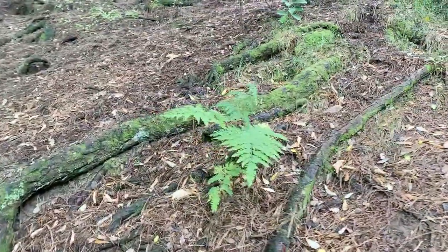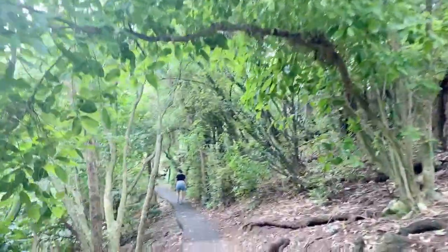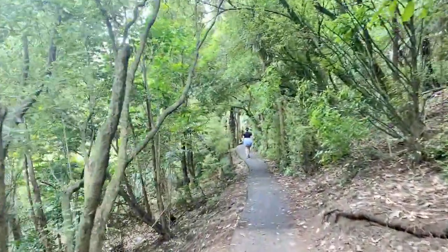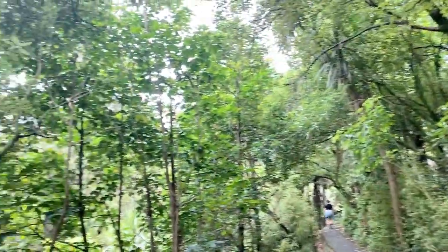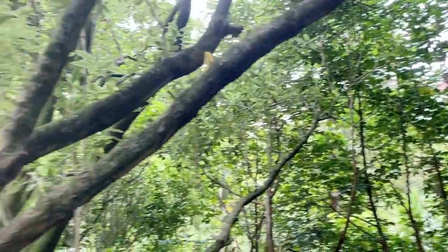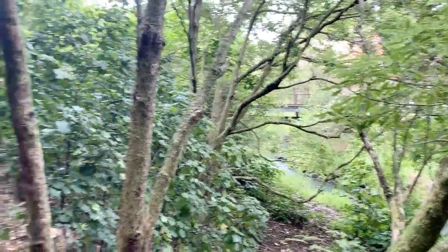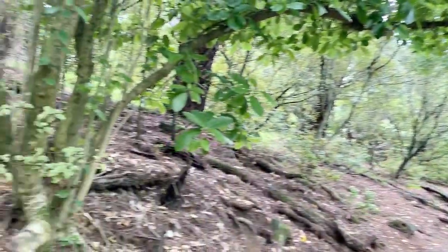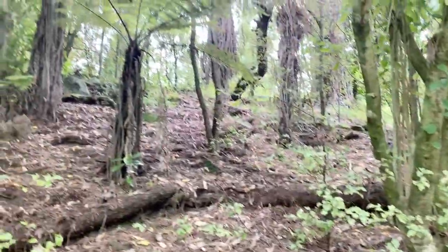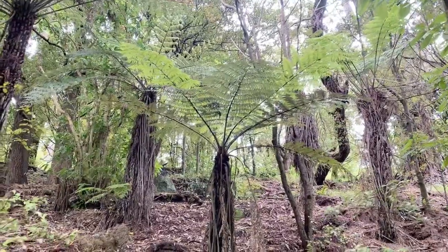Lovely ferns all the way through here. I'm going to show you some lovely examples of the silver fern. Got some beautiful ones in here. We'll get on to a little bit of a track soon, which is above the water, above the creek. Birds. Postcard. Everywhere's a postcard.